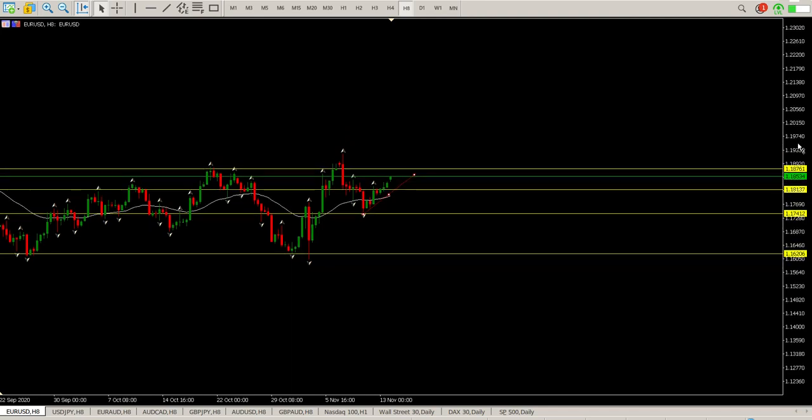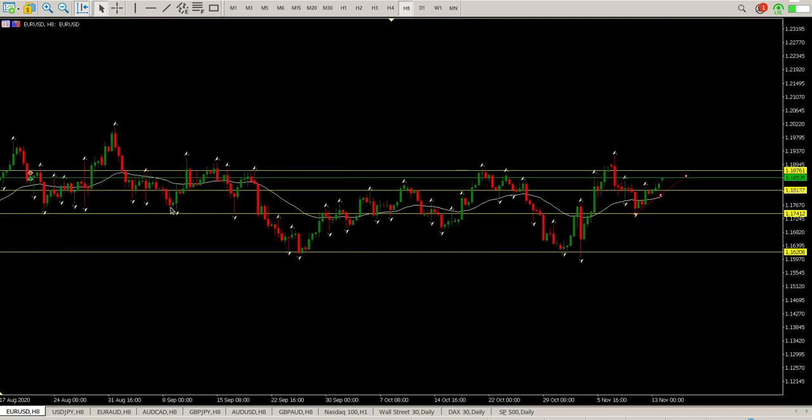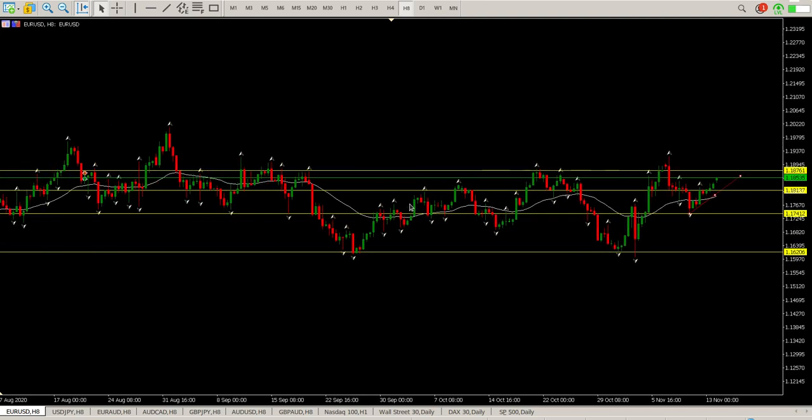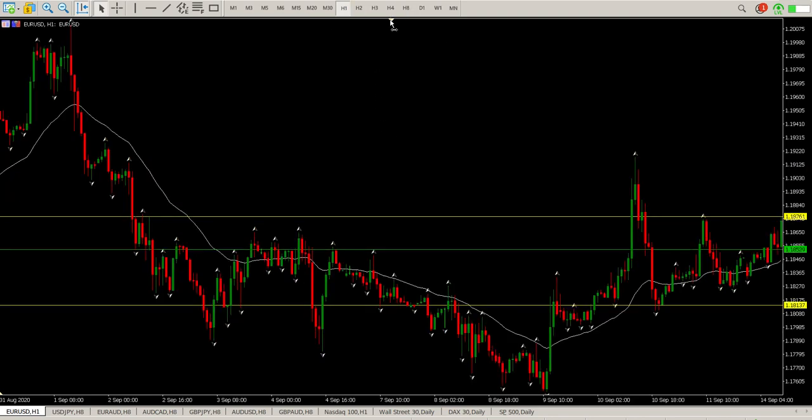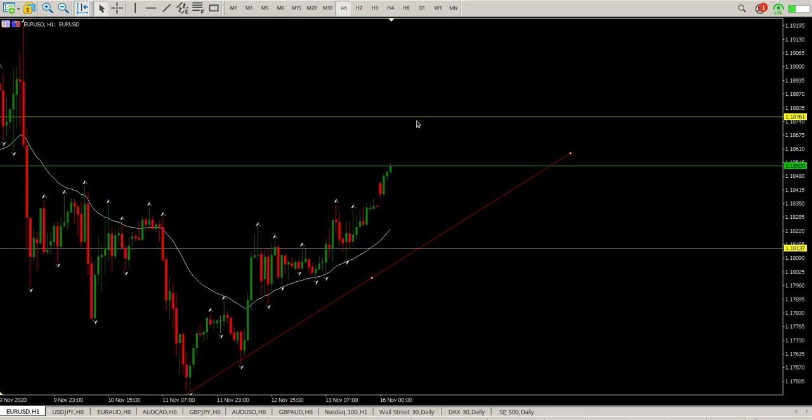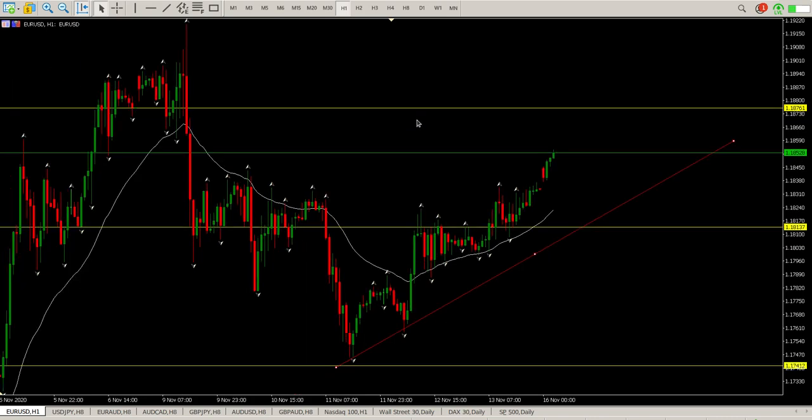So starting off with EurUsd as normal, we are still very much in this sideways range at the moment, but we have had a decent move to the upside. We've had a bit of a consolidation and a break. You can see that we still got all these levels drawn in. I still think we are aiming for the top of the channel, which is this area here.